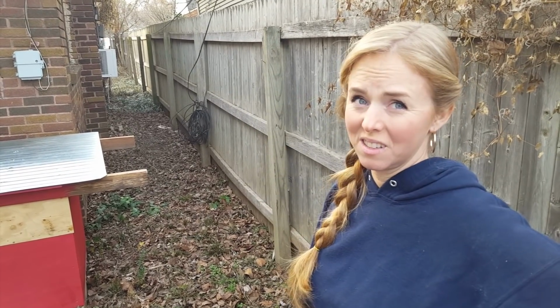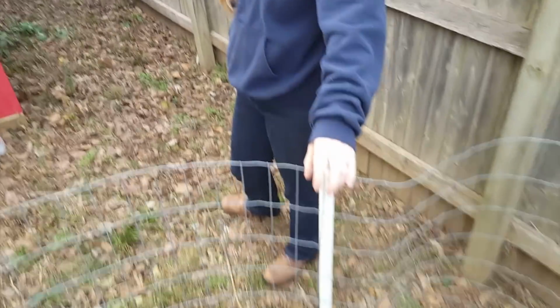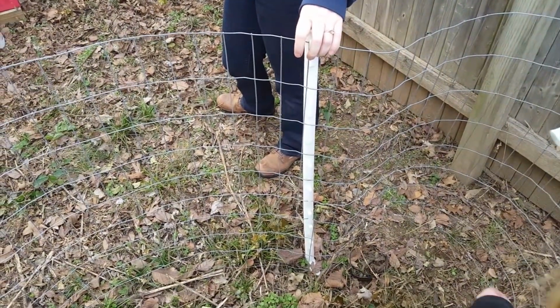Does that make sense? And I love these stakes. For anything with small livestock, I love these stakes. They're so easy to pull in and pull out.